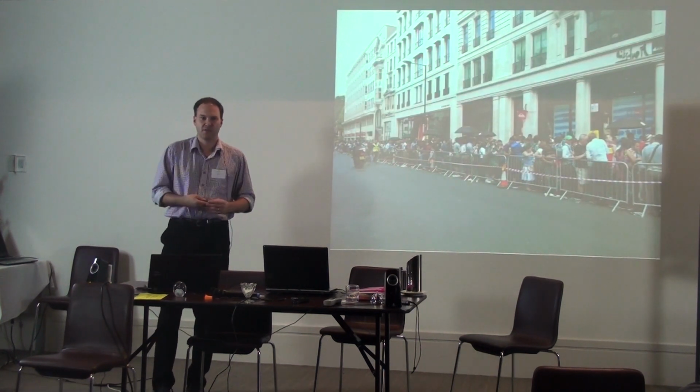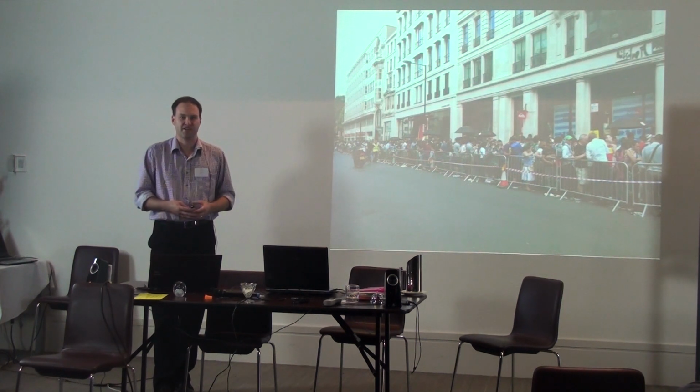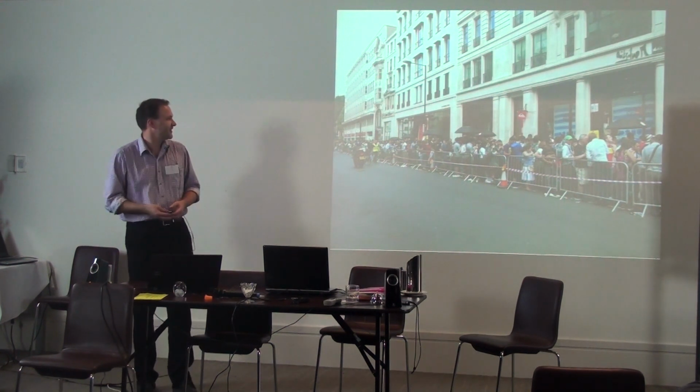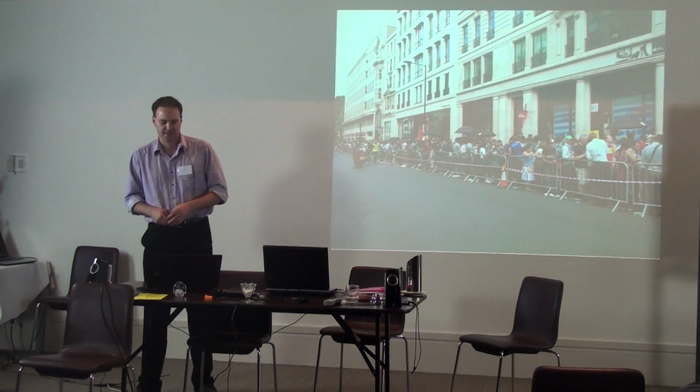And you also end up with situations where lots and lots of people buy the same thing. Things are manufactured generally to the lowest common denominator, and you end up with situations like this. This is the queue to buy an iPhone at the Regent Street store in London. Everybody wants whatever the latest hot item is.